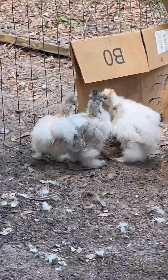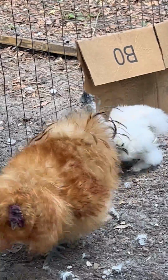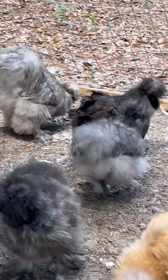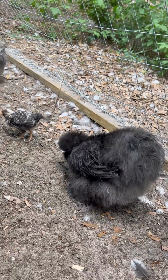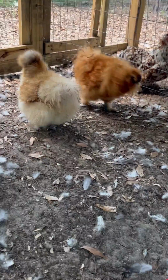These babies right here are about 12 weeks old, and honestly, they are too young for me to determine the sex of them. Here we obviously have a silky rooster who's about a year old. Here we obviously have another silky rooster who's about a year and a half old. This is a frizzled silky rooster, also known as a sizzle. She is a year-old silky hen.